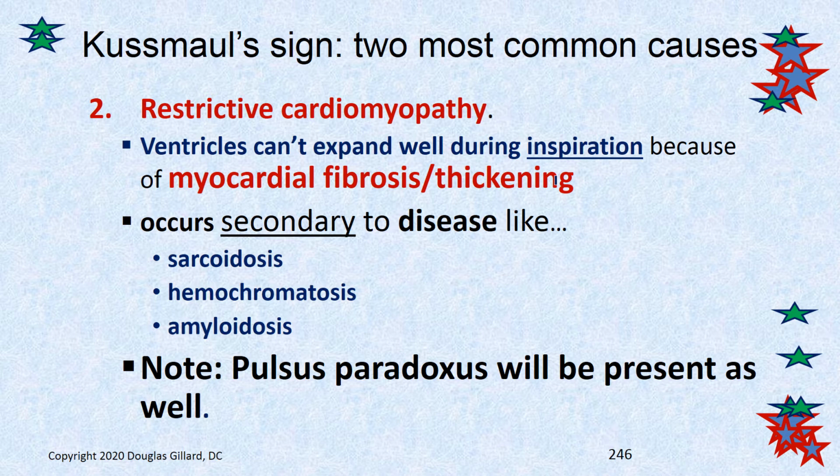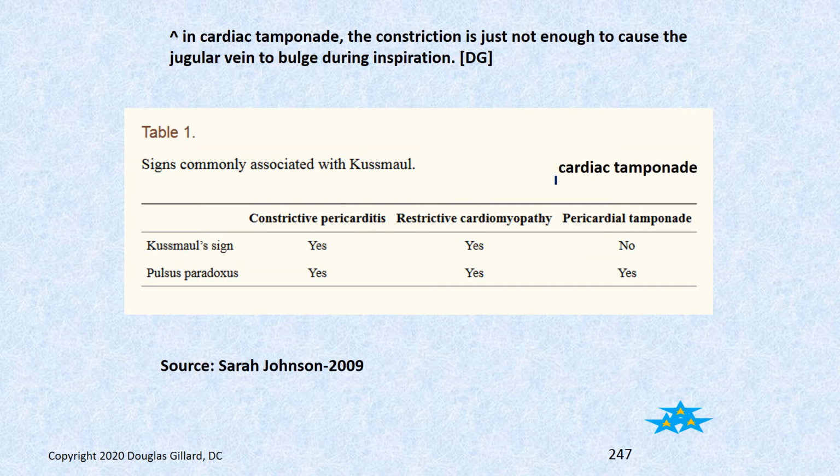Number 2 is called restrictive cardiomyopathy. Ventricles can't expand well during inspiration because of myocardial fibrosis and thickening. So these are the diseases like sarcoidosis, amyloidosis. Hemochromatosis is another one that's really rare. But they scar up things. They make tissue thick and scarred and tough and non-flexible, and that can happen to the walls of the heart, and then the heart can't expand when you take a deep breath and suck blood in. Pulsus paradoxus would be present in that patient as well.